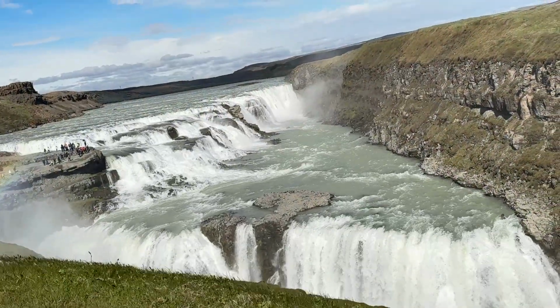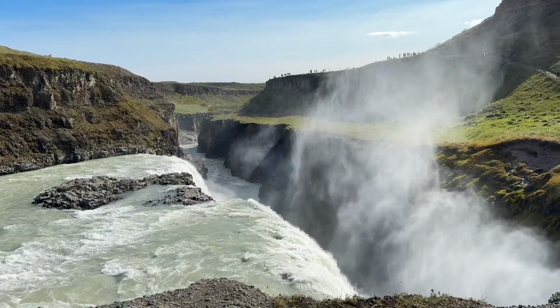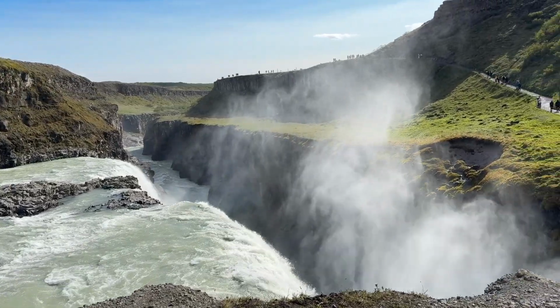Then there is our favorite waterfall, Gullfoss. It's huge, cascading with a canyon.